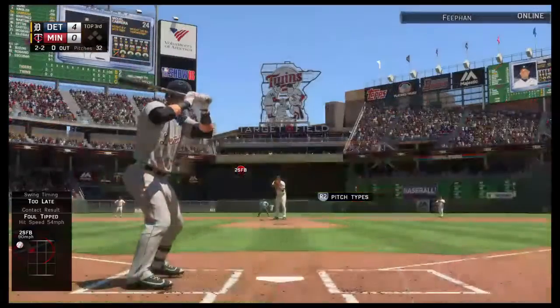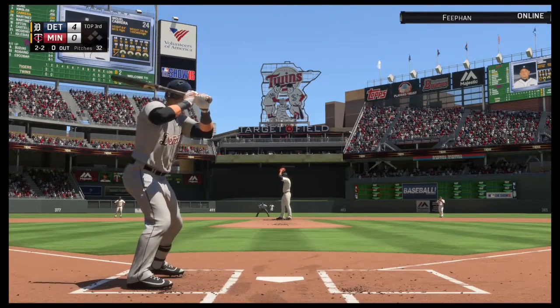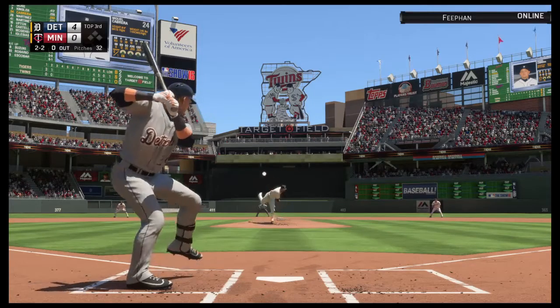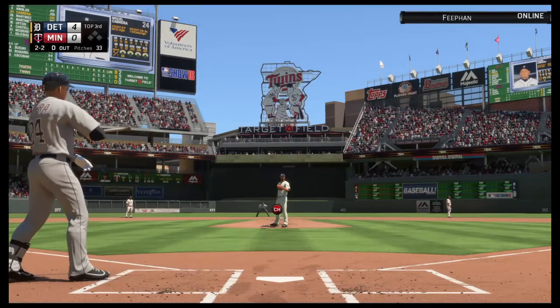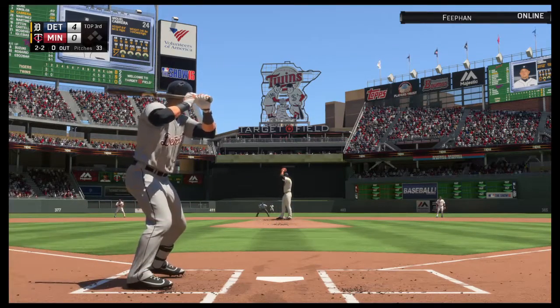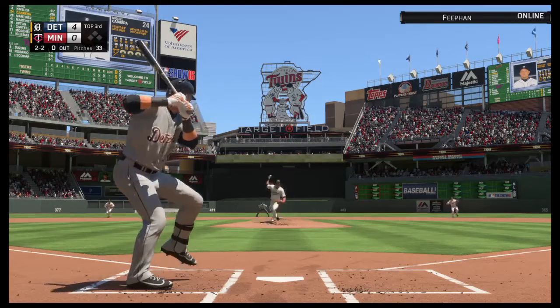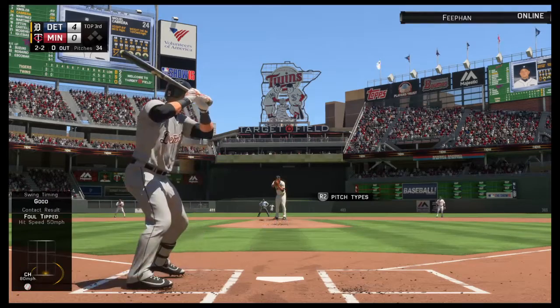Good swing on a tough pitch, and he'll stick around to see another one. Santana gets the sign. 2-2 on its way. Just staying alive, putting together a really good at-bat here. Locked in a good battle. Here comes another one. Chop foul at the plate, and the count holds at 2-2.